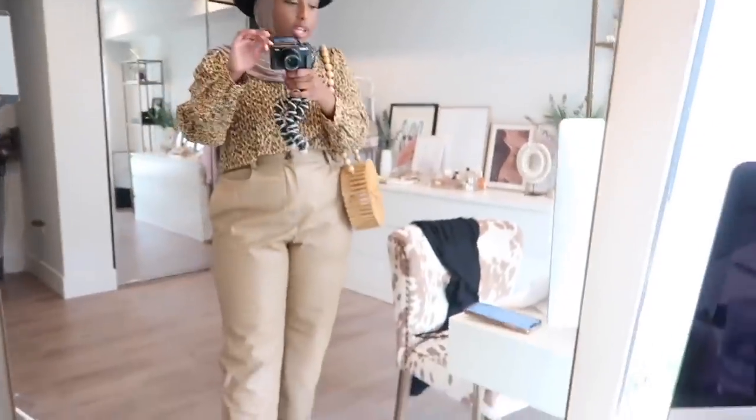But I did my makeup. I did something very natural, very glowy, lots of cream products, lots of blush. And I put the same blush on my lips and then just put a gloss over it. I really like this look. I've been wearing it a lot lately.